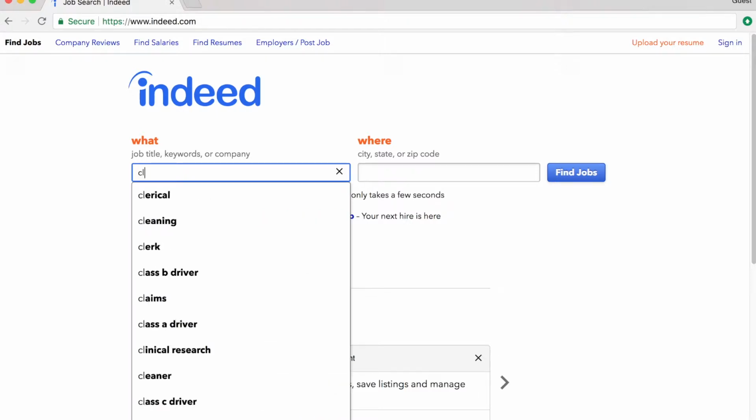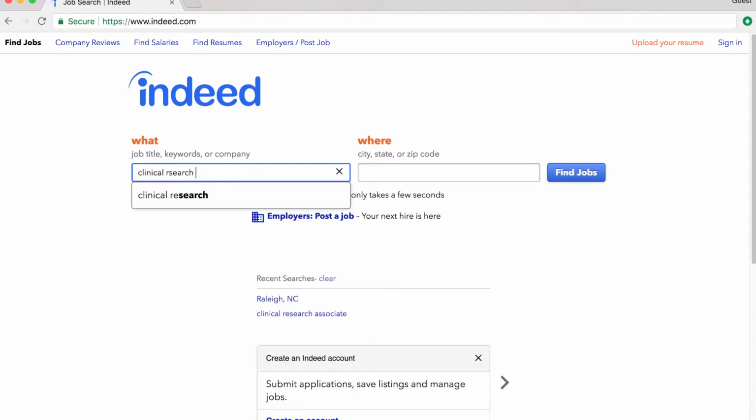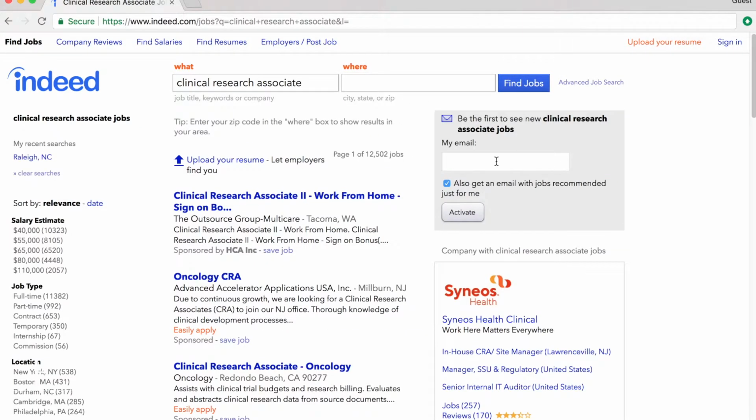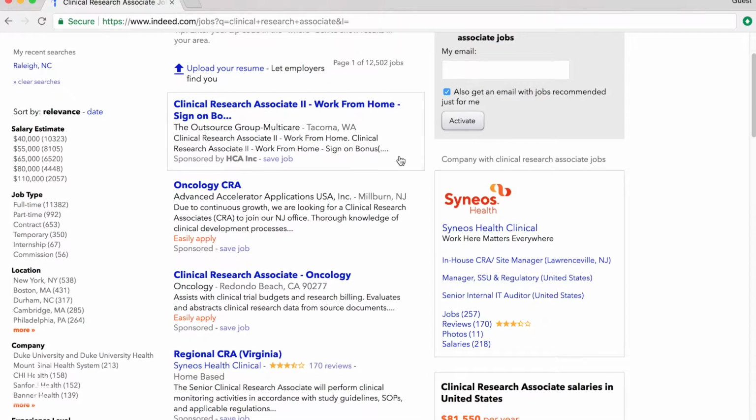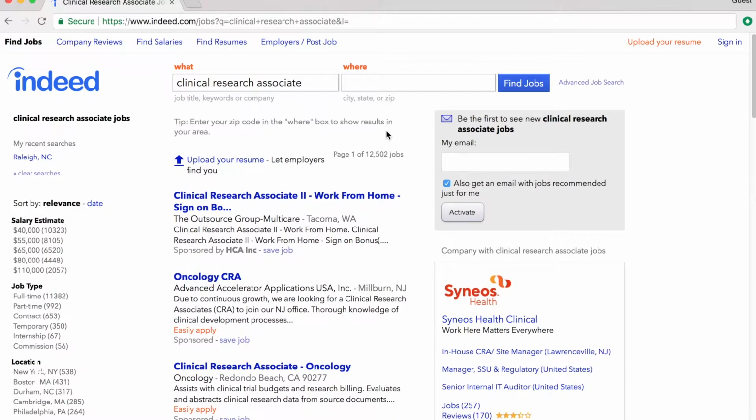So originally, I just type in clinical research associate. And that's a pretty good keyword to search for because a lot of other jobs come up in that category. You got project managers, and it would help if I could actually spell it correctly. A lot of other jobs come up in there, and we're not going to define it to a city either.